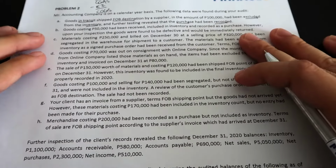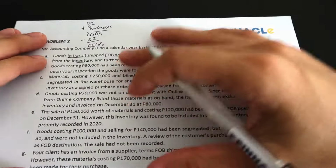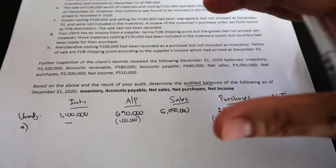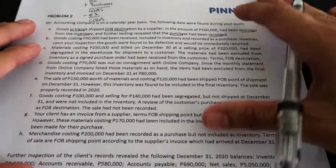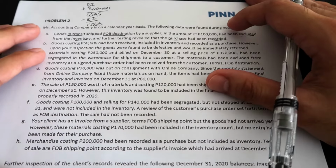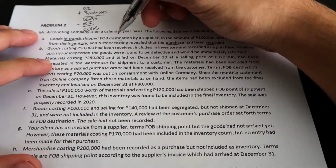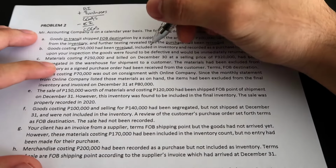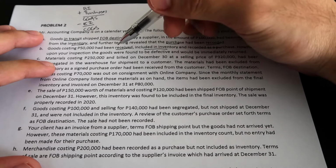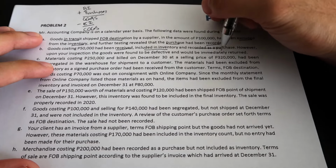Alright? Let's go to letter B. Actually, hindi na ako nag-journal entry kasi ang questions lang naman are about the audited balances. If may mga questions about the entries, ayun, pwede kang mag-journalize. In this case, no need to journalize the transactions. Letter B, goods costing 50,000 had been received. Okay? Received, included in inventory, and recorded as a purchase. However, upon your inspection, the goods were found to be defective and would be immediately returned.